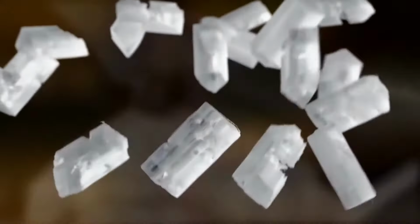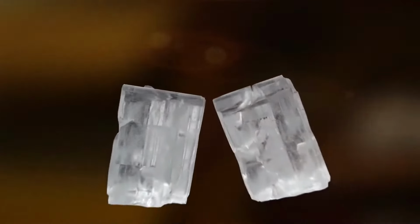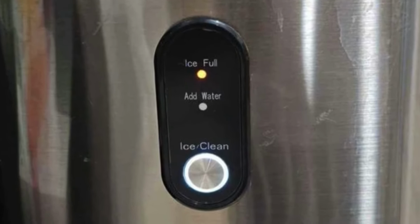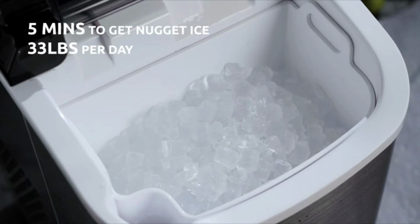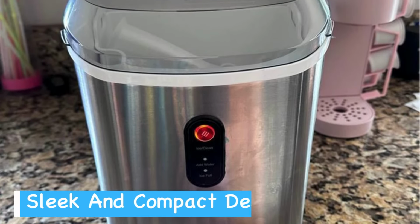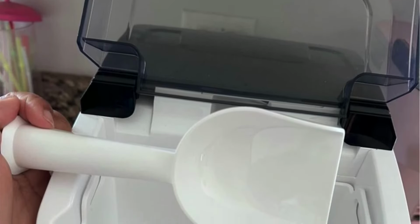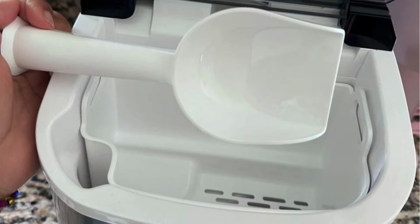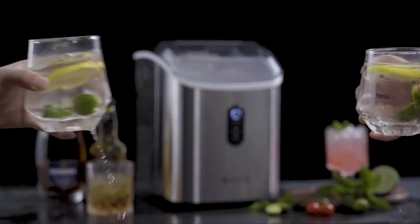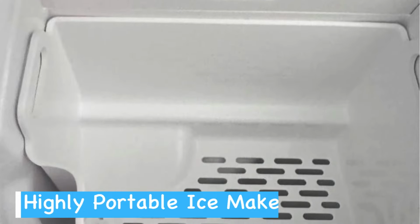The quick ice making process means you can enjoy up to 7 ounces of ice cubes in a short period, perfect for parties or casual get-togethers. This ice maker boasts an impressive output of 33 pounds per day. Yet, despite its powerful production capacity, it's surprisingly compact, making it a great fit for your kitchen countertop. Its dimensions of 11.3 inches by 8.6 inches by 12.6 inches ensure that it doesn't take up much space, and you can even bring it along on camping trips to keep your drinks cold.